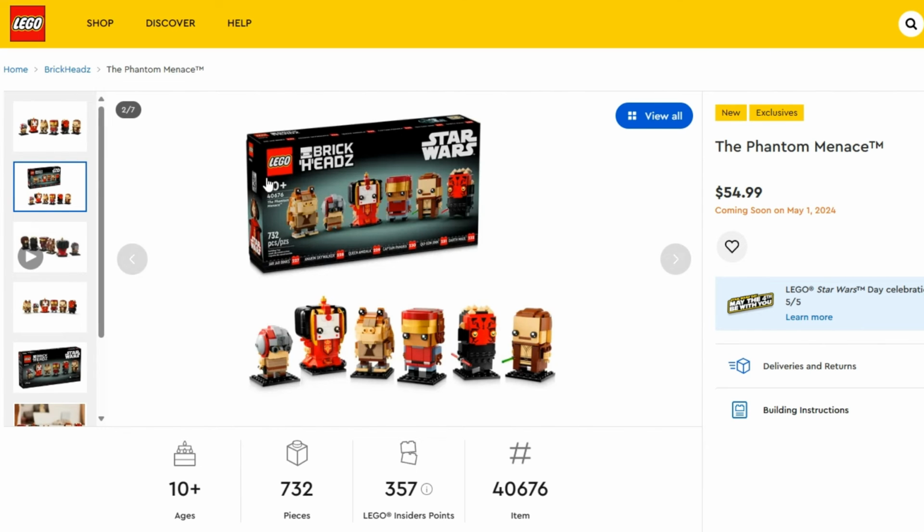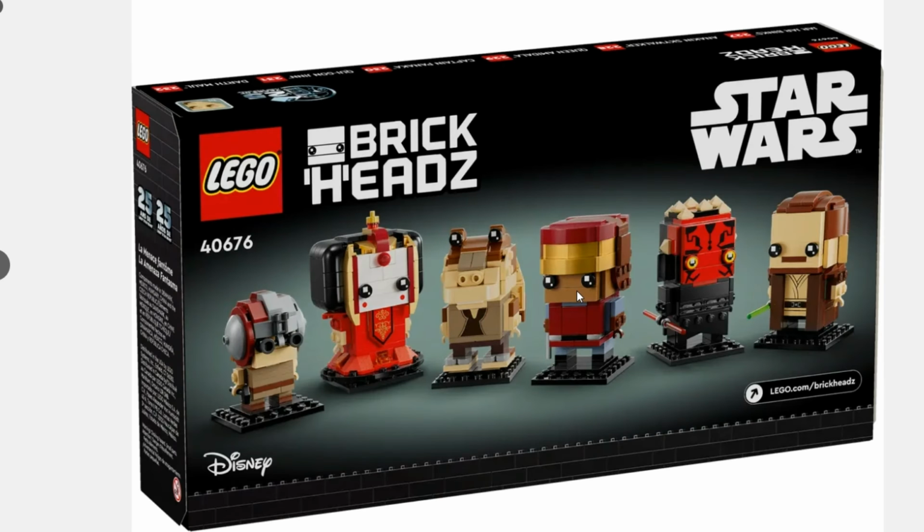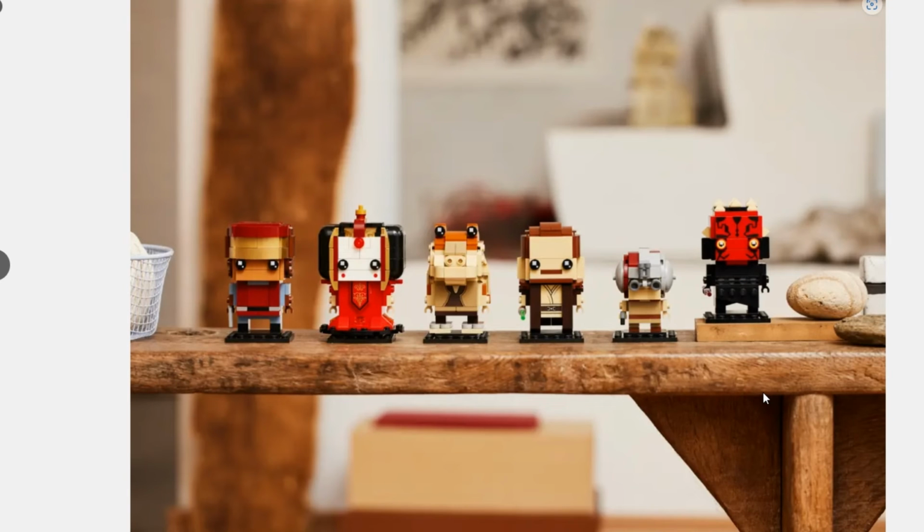I've left the brickheads to last, but we start off with a huge 6-pack of Phantom Menace characters, including all your favourites like Qui-Gon Jinn, Darth Maul and Anakin Skywalker. Queen Amidala's there too, and the iconic, the immense, the I don't remember him, Captain Panaka is here as well, plus the other one. I don't know why Obi-Wan Kenobi isn't with these, but it's probably because he's been represented in Brickhead's form elsewhere.